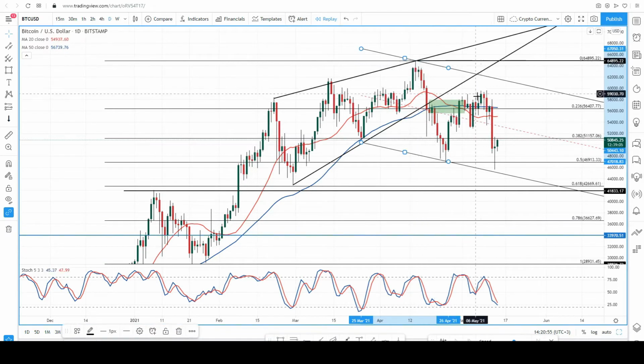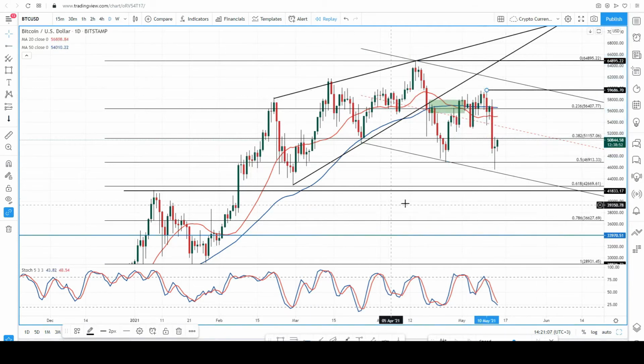We have one significant lower high after this, and in order to negate the message of this lower high, we need to break above it. So basically there is this high at 59,686 and the market needs to rally above it.